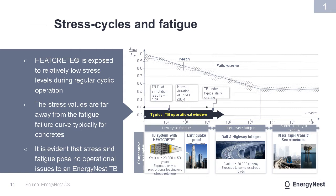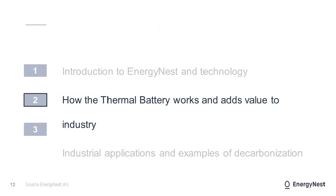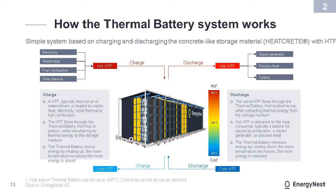So I think I'll leave it to Nils now to take you into the next part about how the battery works. Thank you, Paul. Yes, so the next section of the presentation will describe how the thermal battery works. Now you learned about the elements, the material, the heat exchangers, and the modules. So looking at a large scale system, you will see that energy, in terms of heat coming from different kinds of sources, be it shown at the upper left side, can go into the thermal battery.